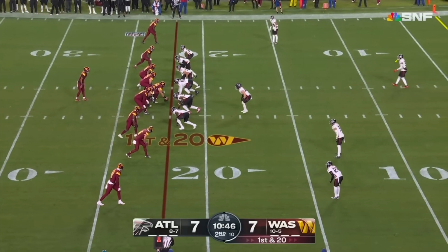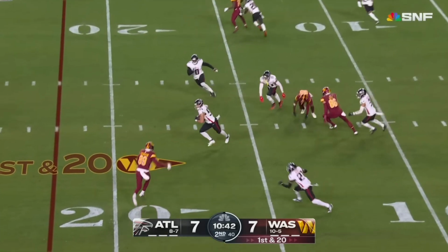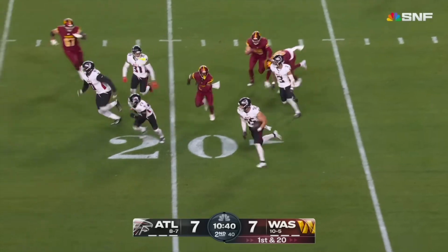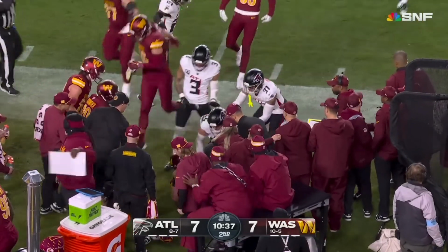Down here as they get close to the red zone. With a bunch of different quarterbacks, he's put up some good numbers. But throw inside, it's an interception. He threw it right underneath, and Kaden Elliss slid back from the inside, brought out of bounds.